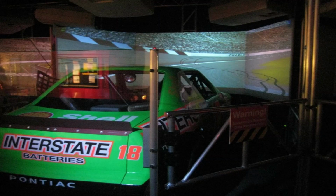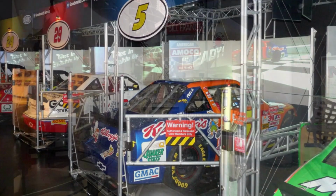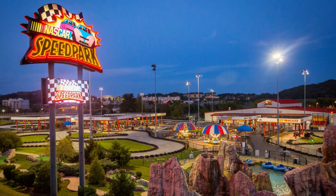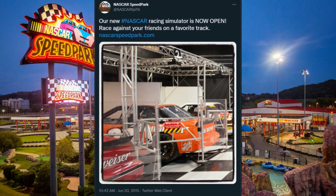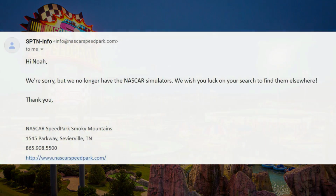And because of that, the last remaining Silicon Motor Speedway simulators were no longer supported. And one by one, their revenue share locations would pull out their simulators and scrap them. In 2011, Daytona USA would pull their simulators out. The old Acceleration Alley is now just walls that talk about Daytona's construction. The NASCAR Speed Parks would end up pulling theirs out as well. And while the Pigeon Forge location tried to bring them back in 2015, after I emailed about it, it looked like they didn't last too long and they were pulled out once again.